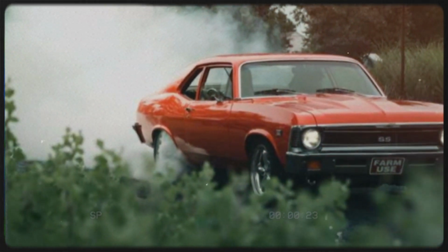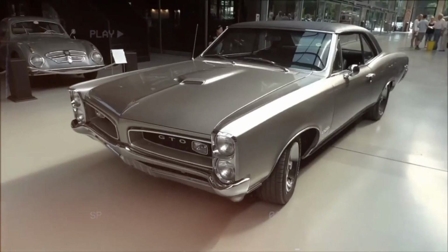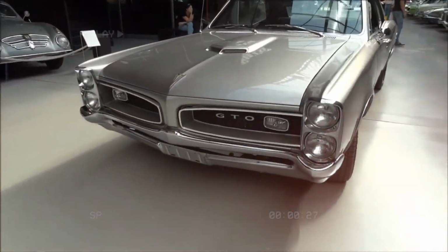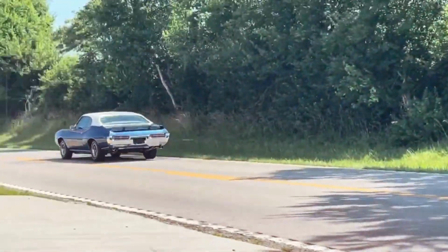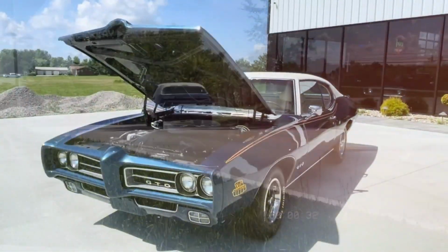Today, we're diving into the greatest muscle car legends from that golden era. We're talking big blocks, burnouts, and beautiful steel beasts. By the end of this video, you'll know which classics defined American muscle.